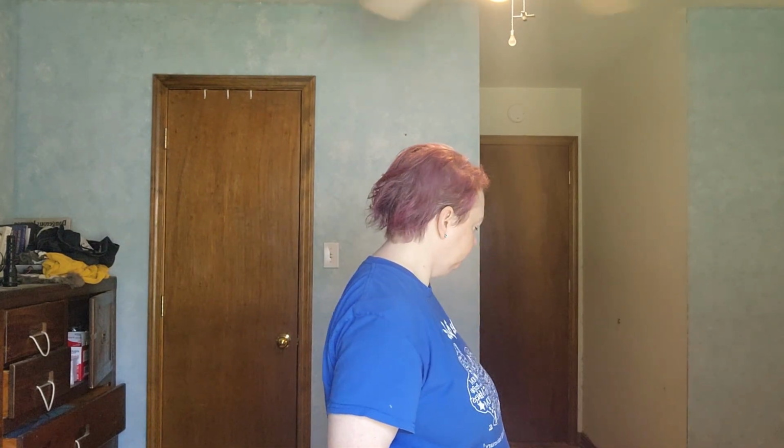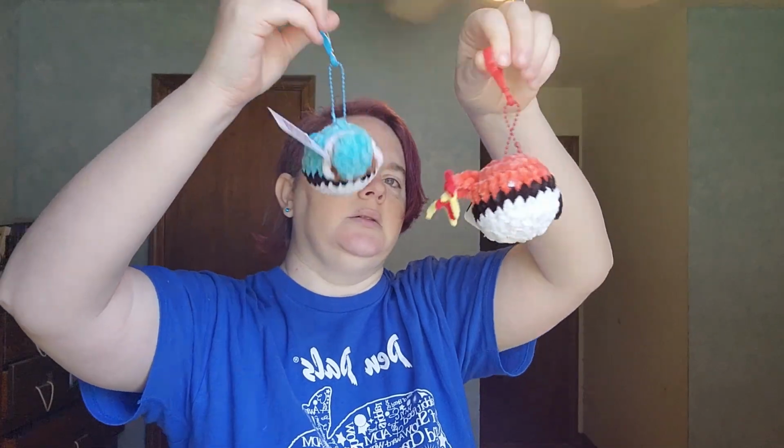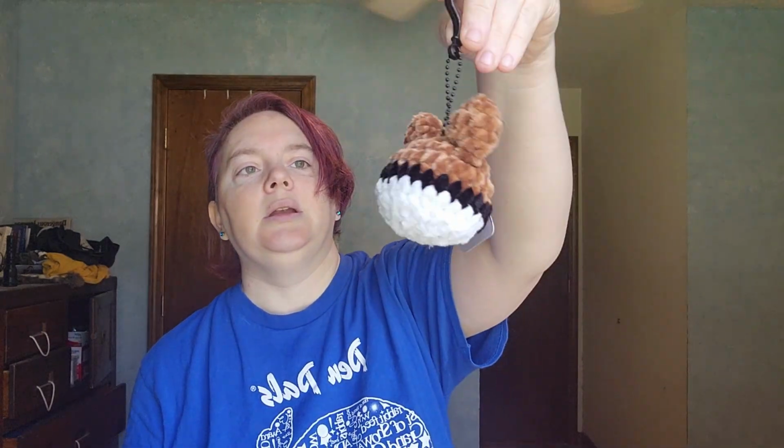Alright, so the rest of what's in this bag currently is keychains. I have several of these little Pokeball keychains that I made that are representative of the different Pokemon. So there's a Charmander one and a Squirtle one and a little Eevee one. I think that might be all. I think I sold a couple of them. And then I've got a little candy corn keychain.